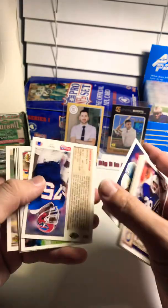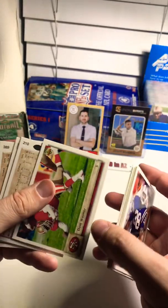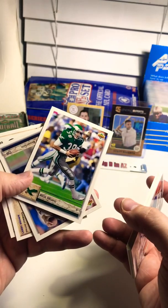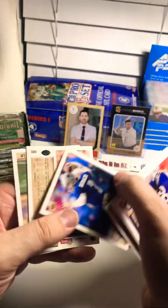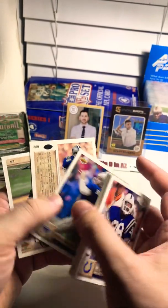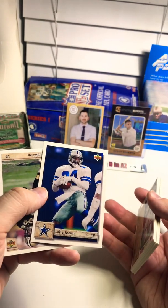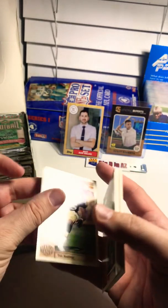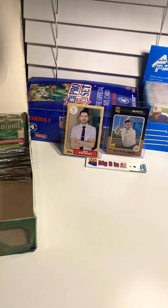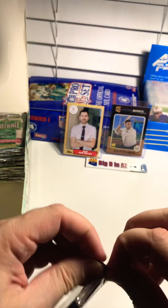Al Smith. Howard Ballard. Dave Waymer. Rich Miano. Steve Berline. Backed up Troy Aikman before he went on some starting roles. Larry Brown would go on to win the Super Bowl MVP in 30. And Pat Swilling. Larry Brown got it with 2 picks against the Steelers.